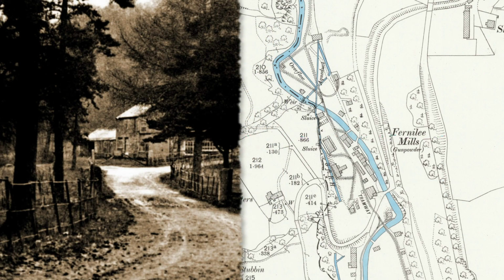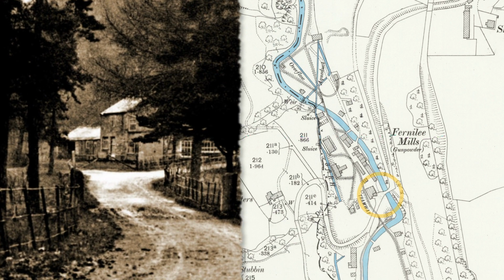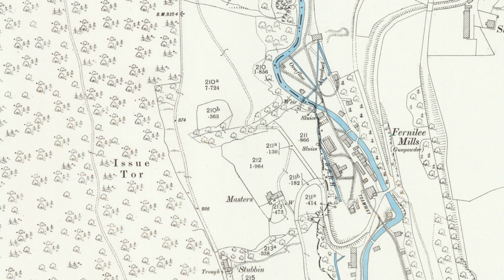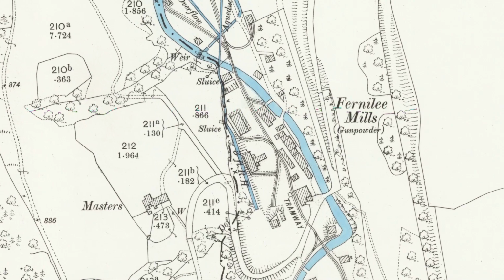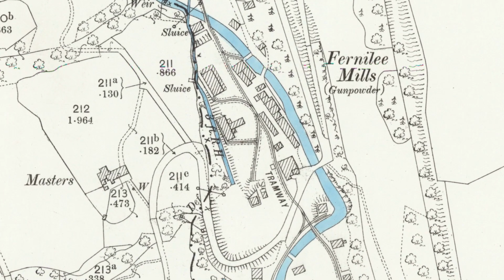This photo was taken from nearby and shows the main entrance to the mill, from the road which runs down into the valley from Fernilee, known as the Valentine. The river was the main reason why the mill was situated here, providing water power to the millstones used to grind down the powder. That and its remote position, far away from people and houses.